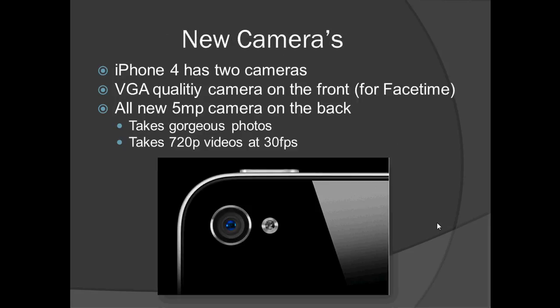The new camera is another awesome feature of this phone. It has 2 now instead of 1. There's a VGA quality camera on the front for FaceTime and hopefully also Skype and AIM, whatever, hopefully they update their apps, which I'm sure they will. And the all-new 5-megapixel camera on the back, as compared to the 3-megapixel camera on the 3GS. Let me tell you, it takes gorgeous photos. I'll show you some pictures on the next slide.